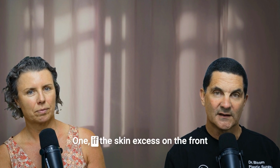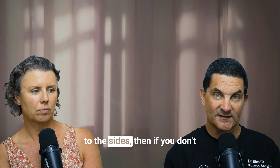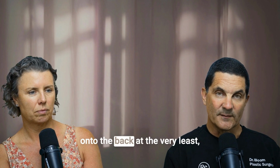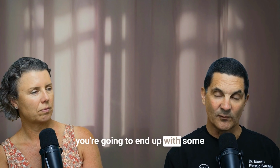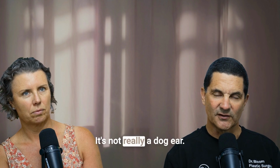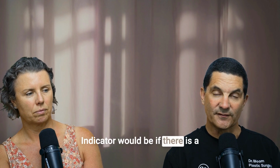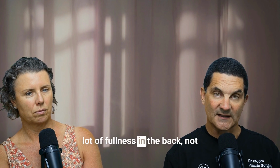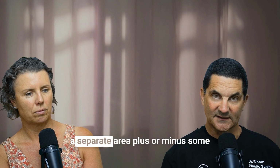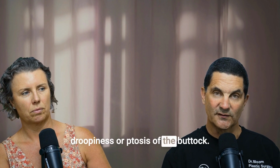One, if the skin excess on the front, or the abdominal pannus, extends to the sides, then if you don't go all the way around or extend onto the back at the very least, you're going to end up with some flank fullness, which sometimes people confuse with a dog ear. It's not really a dog ear. The other indicator would be if there is a lot of fullness in the back, not necessarily circumferential, but as a separate area, plus or minus some droopiness or ptosis of the buttock.